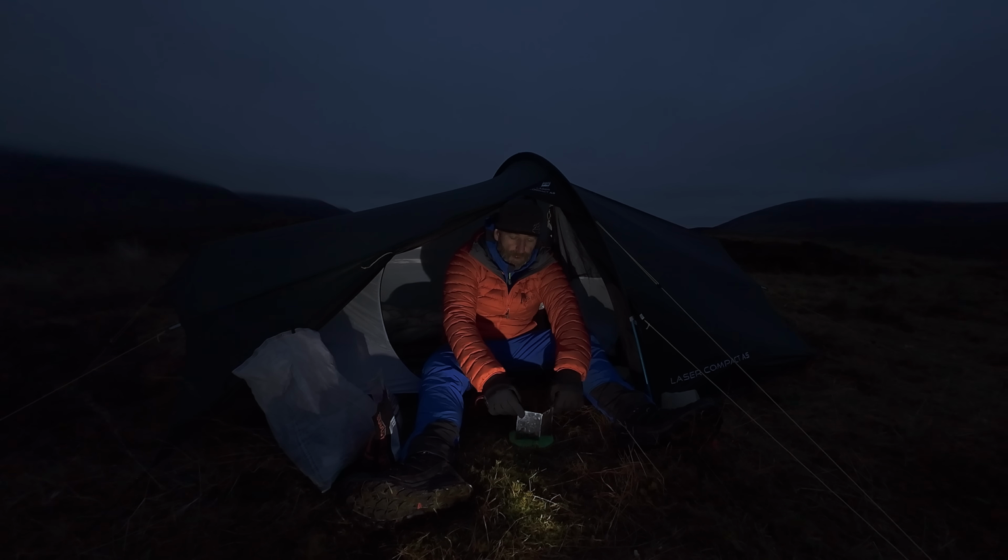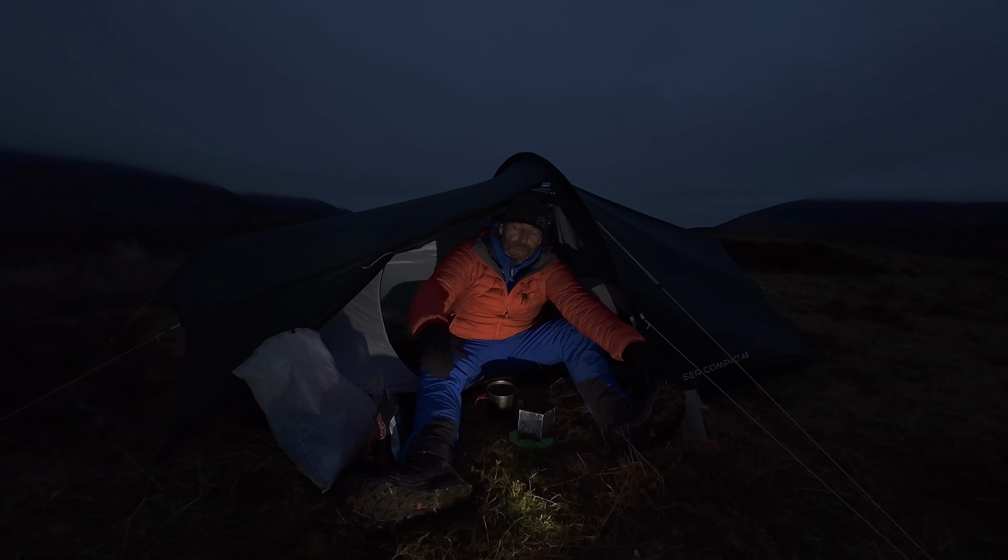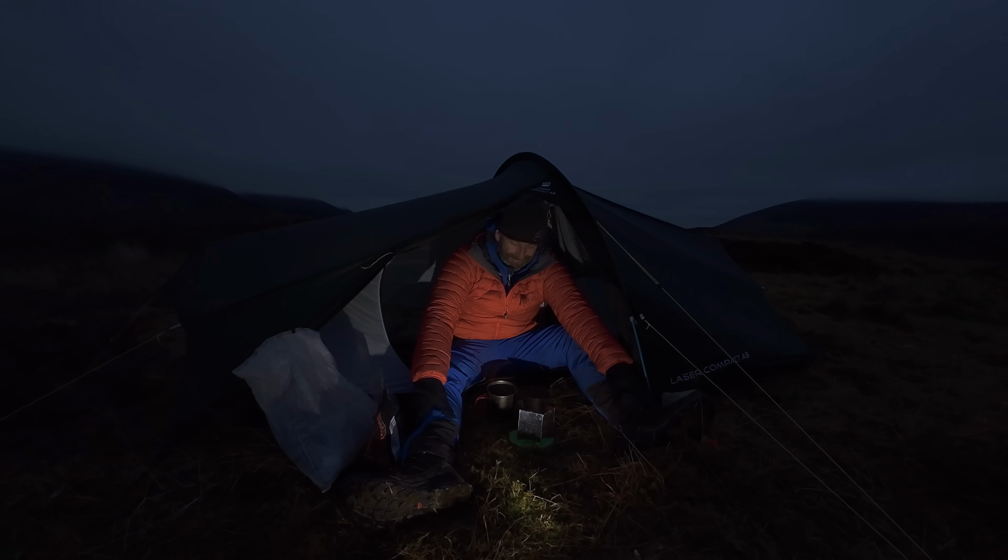I think a lot of people say that you should always trust your instinct, especially when you're out in places like this. If something doesn't feel right, then yeah, turn back, change plan. That would be my recommendation. That was a bit of a weird waffle. Don't know what brought that on, but I don't know. Take from it what you want.